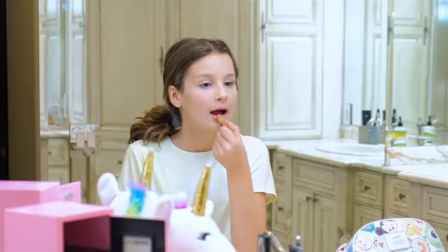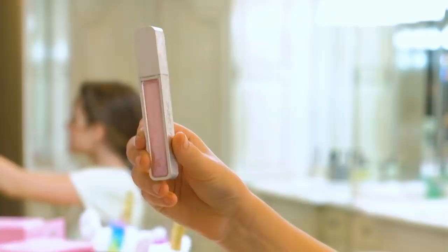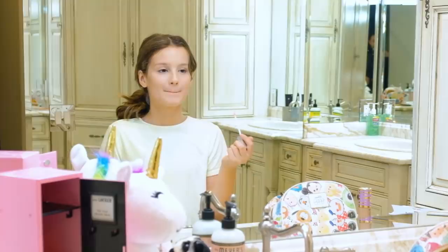And then we take a gloss, because I don't like it to be that matte. This is the Hi-Fi Shine. This is a gloss. And it smells like mint. Thank God.